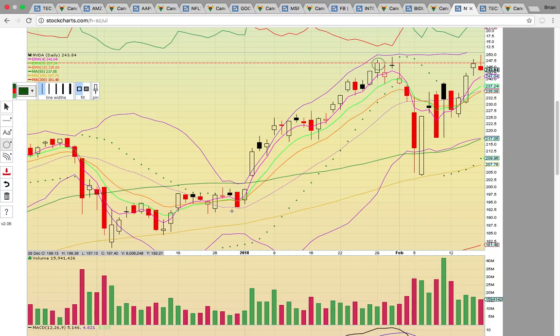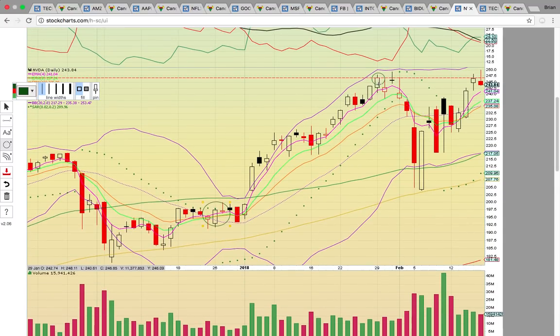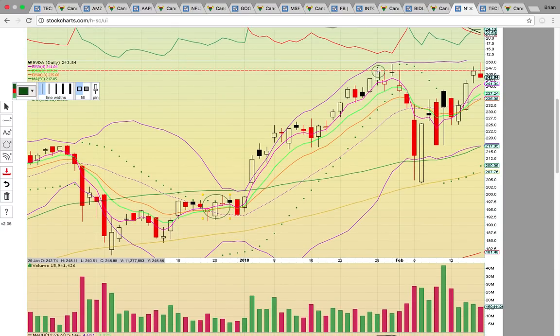So it started an uptrend down here on the 26th of December, and it ran all the way up to this 247.50 level for the high close on the 29th. It pulled all the way back down and hit that 100-day simple moving average again.